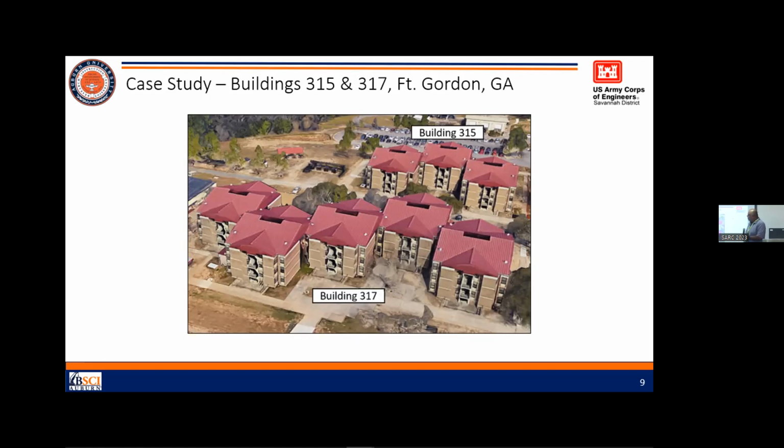So both buildings are ready to be renovated. The 315, they sent out architects to capture the data, and then they kept track of how much time it was taking them, and what are the different things that they're learning as they're going through the design process. Nowadays, the Corps has switched over to using BIM as a primary design tool. So these architects are very familiar with BIM and using various products related to that.